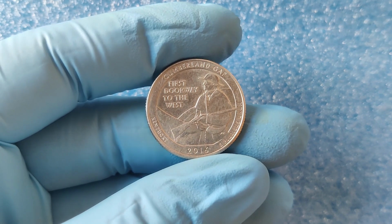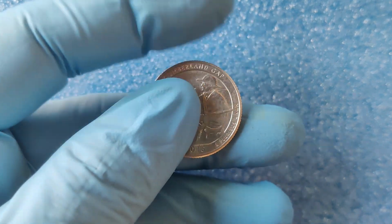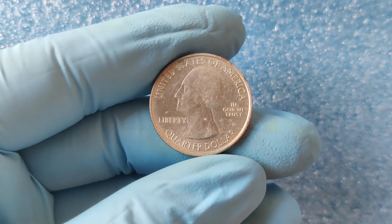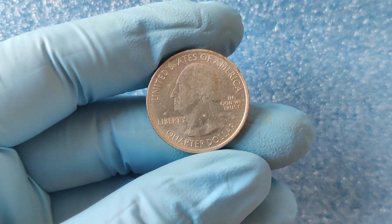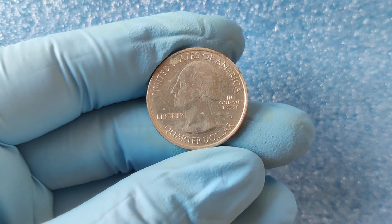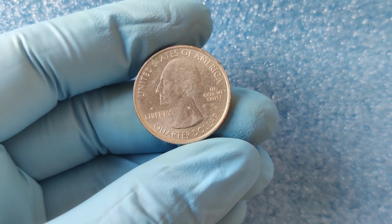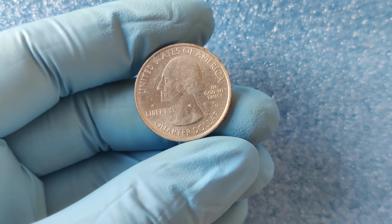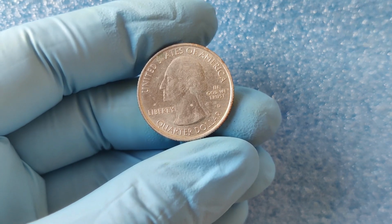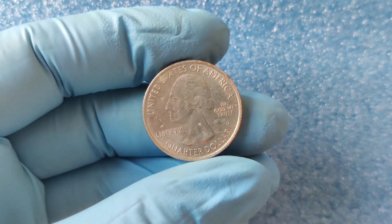Here are a few tips. Grab a magnifying glass or a jeweler's loupe and closely inspect the details of your coin. You're looking for something unusual, a doubling of letters or numbers, an extra outline of Washington's head, or any signs that the coin didn't come out quite right. The error may not be obvious at first glance, but these small discrepancies are exactly what could turn a 25-cent piece into a $1 million collectible.